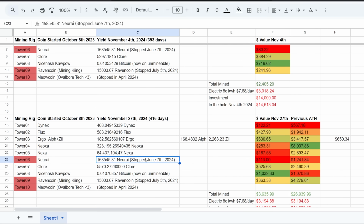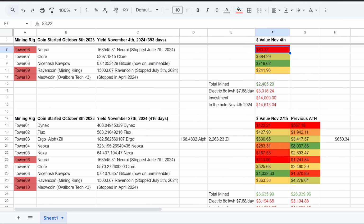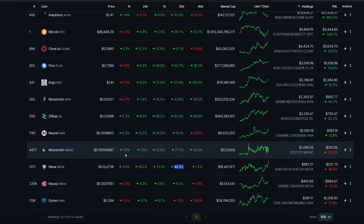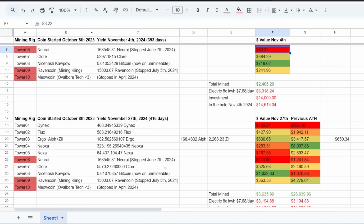But anyways, Nurai, okay, this initially mined, which stopped on June 7th, 2024. This has mined 168,000 Nurai, which is worth $113 right now. And before that was maybe worth $83. So Nurai is having some price appreciation here, 34% over the past 7 days. Okay, so that's doing okay.